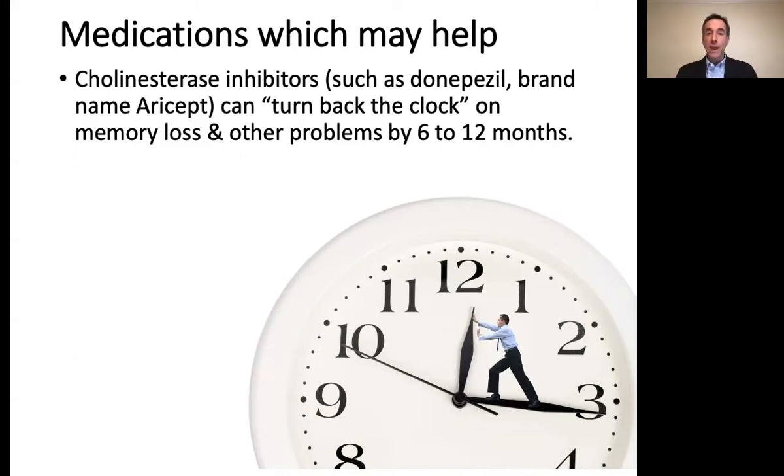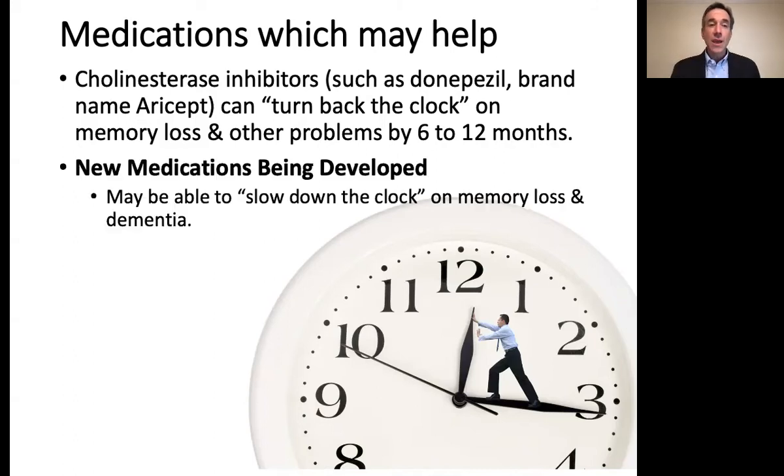Now, wouldn't it be great if we had a medication that could actually slow down that memory loss so the clock didn't tick down so quickly? And there are medications that are being developed in clinical trials that can do just that. And if you're interested in more information, you can contact me or a doctor or clinic or Alzheimer's Disease Center close to you.